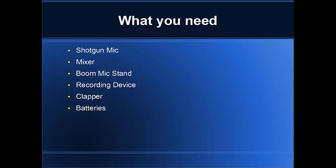You're not going to use 20 batteries in one day on a micro budget film, but trust me, it's good to have. And the lights I use can also use AAs, and I'll show you those in another video. We'll talk about lighting.